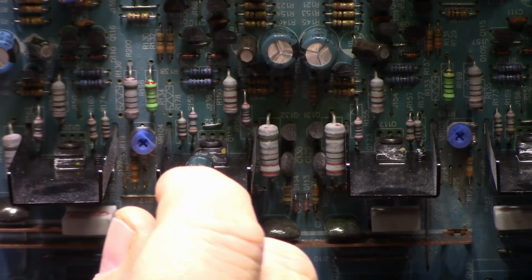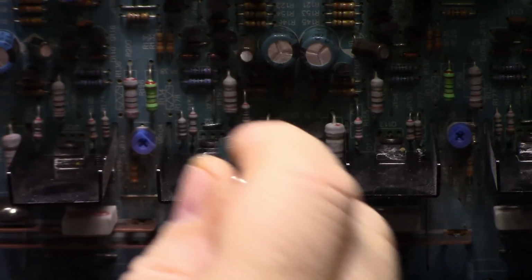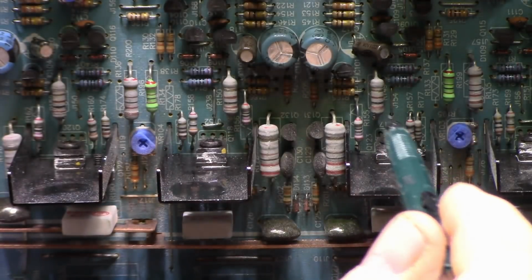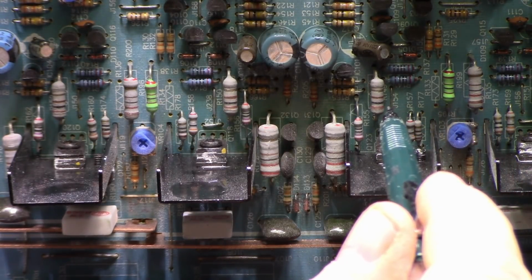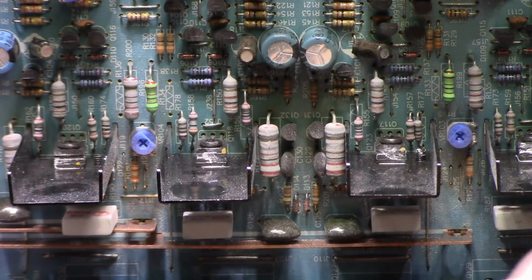You're expecting the heat to flow from one transistor through the other to the heatsink. And yeah, that's kind of a thumbs down for me. I don't know. I thought NAD was better than that.